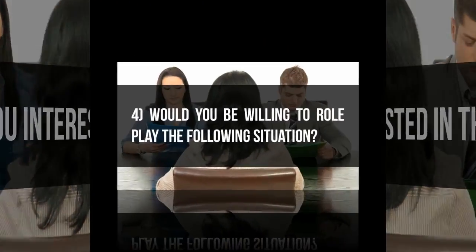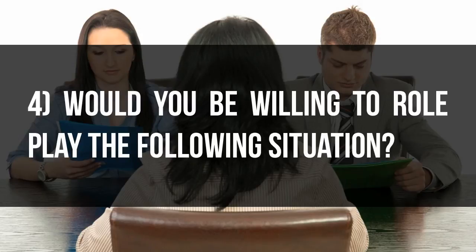Question 4. Would you be willing to role-play the following situation? Example, I will pretend to be the customer and you the salesperson. Most positions involve a degree of human interaction and communication skills. The idea of role-playing is to act out a challenging but not uncommon situation which is likely to occur in their position.